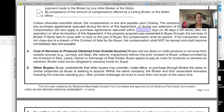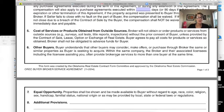Number 5. So cost of services or products obtained from outside sources. So I would not be responsible for actually ordering it unless you tell me to or you are asking me to do something. So it would always be, I wouldn't say, oh, I have a foundation guy, I'll get everything scheduled. It shouldn't happen that way. I should advise you and give you a list of who I can recommend to you. And then it's up to you if you want to go ahead and call and get that scheduled or if you want me to call and get that scheduled. But again, it's at your discretion. It is your choice.